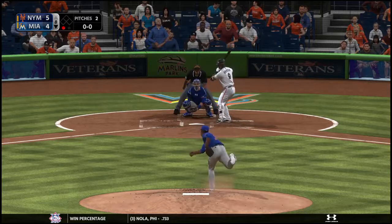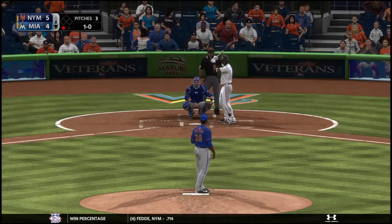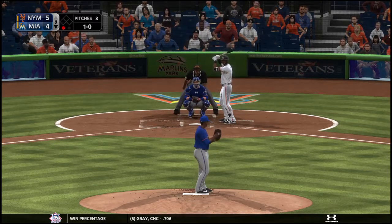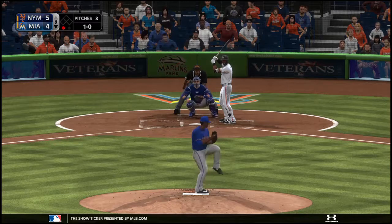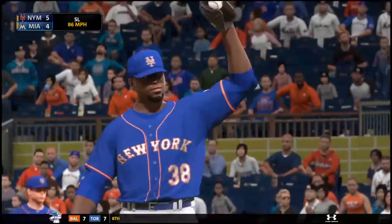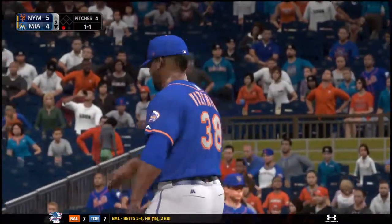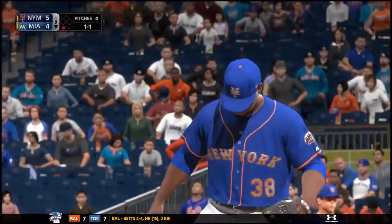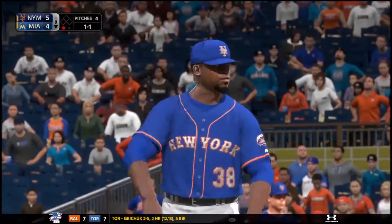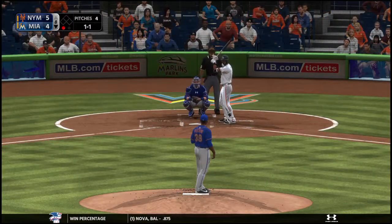From the stretch, here's the pitch. And that one just missed outside. Leaves a slider up high, but it's taken for a strike. One out, nobody on.